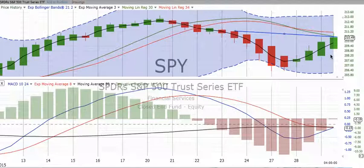And again, be ready at a moment's notice to pull the plug and not lose money if things go in the right direction and then turn over. But again, this is setting up quite nicely.